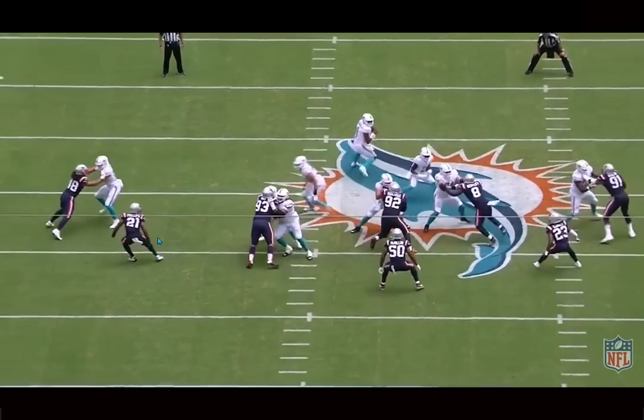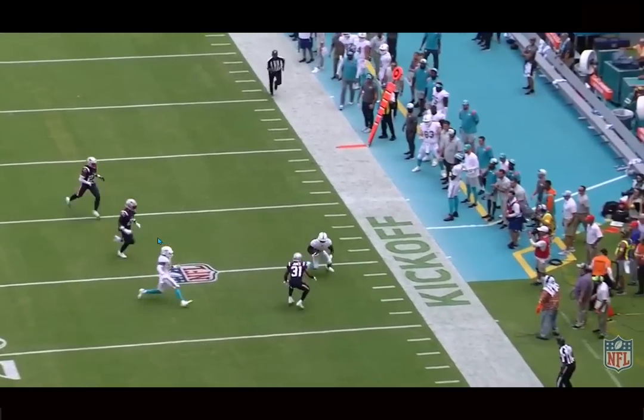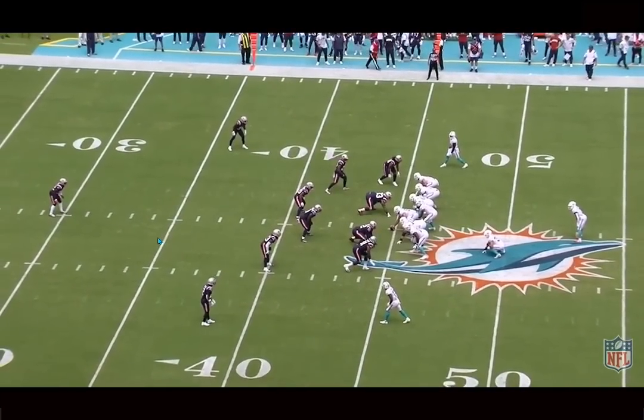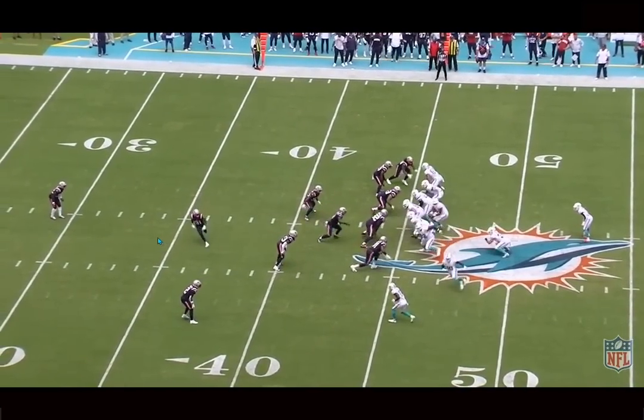So if you guys enjoyed this video, probably going to drop a Tua video later in the week disproving all the Tua narratives that I've heard throughout the years, especially throughout this year with the yak and all that kind of stuff, throwing to wide open receivers all game, fake processing.